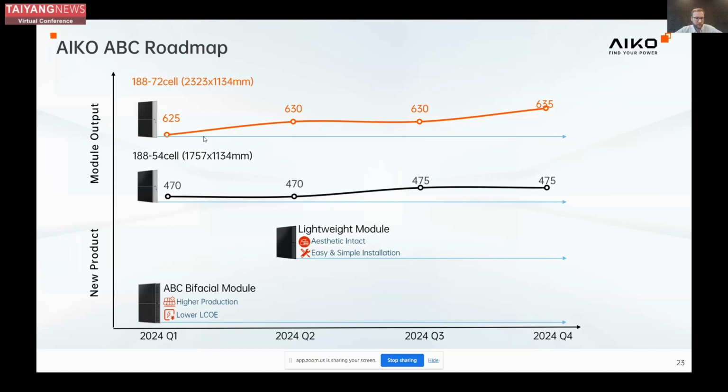Then we also get a bifacial module and a lightweight module, which weighs about half of the other ones. And that is attractive for rooftops that can carry less weight, for instance. It's also easier to install. And so it should also reduce the balance of system costs even more.